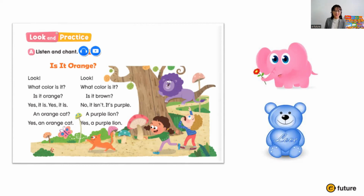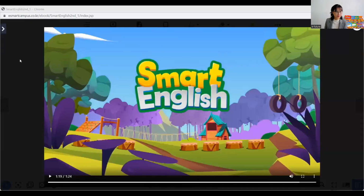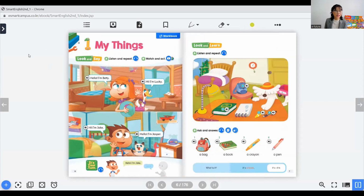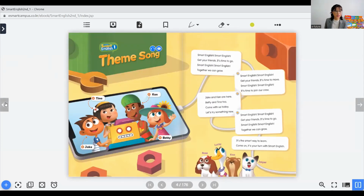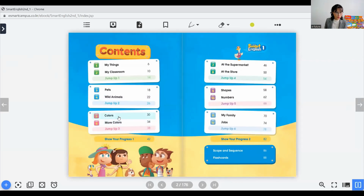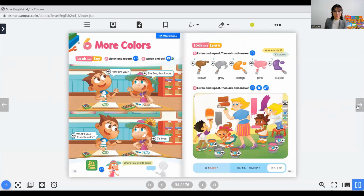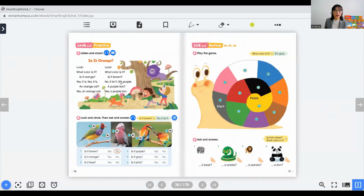Okay, so let's listen to this chant and maybe you can chant along. I'll show you the animation of this chant so that you can try together. Okay, this is the new ebook of Smart English. I'm going to go to Unit 6. I think it's Unit 6. Okay, here we go. Let's listen to the chant and chant along if you want.